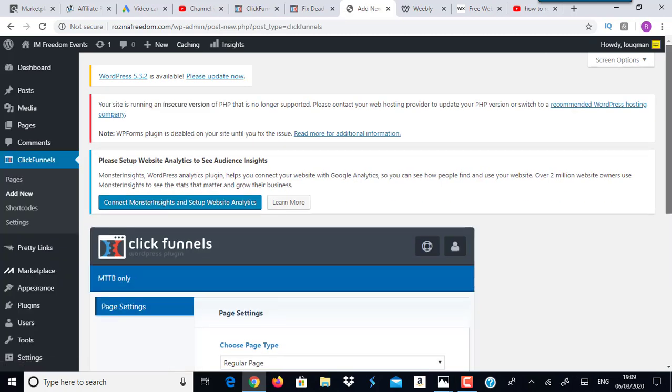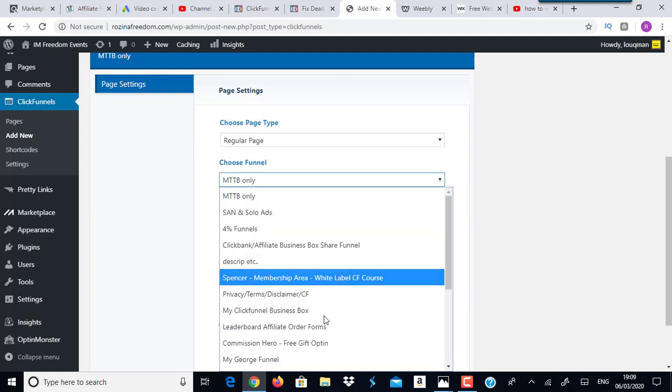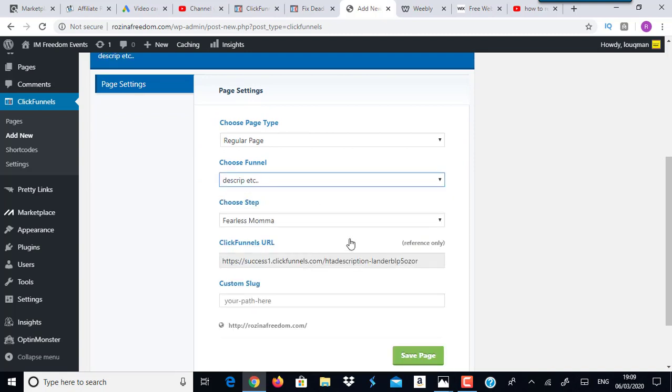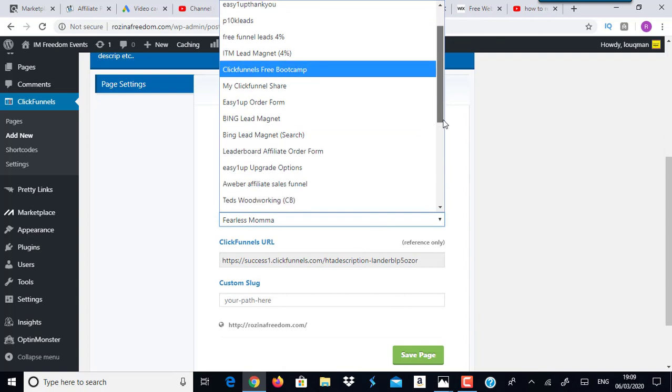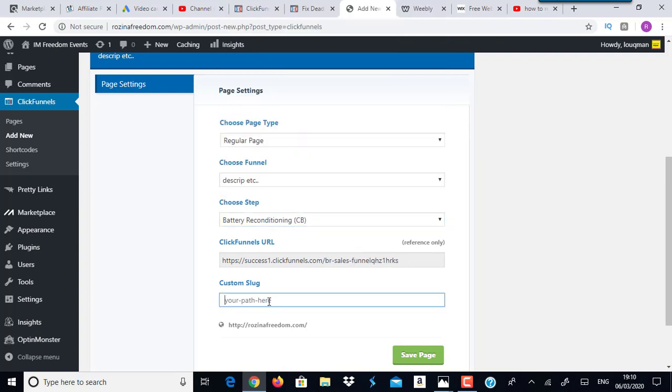And then I'm going to explain what I'm doing in a moment. So let me just find this quickly. I'm going to find a page description. I'm going to look for that easy battery reconditioning page. And there you go, there it is. And I'm going to put something like EB recondition 123. Okay, EB recondition 123. So I'm just going to click on save page.